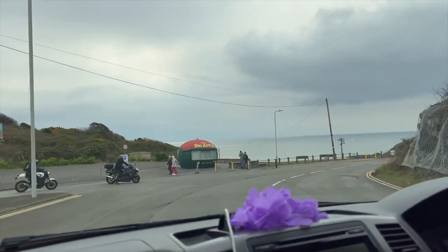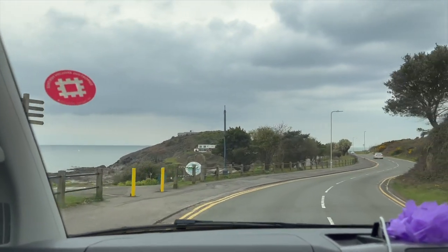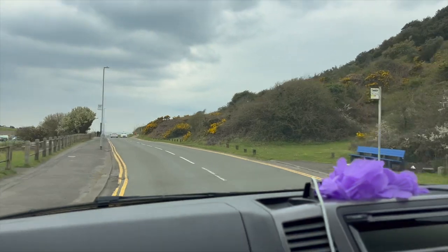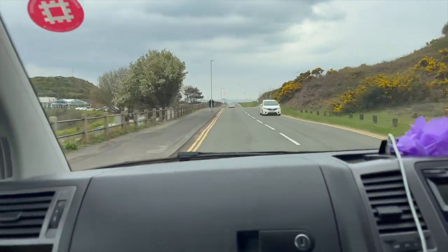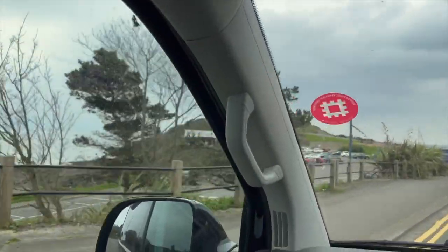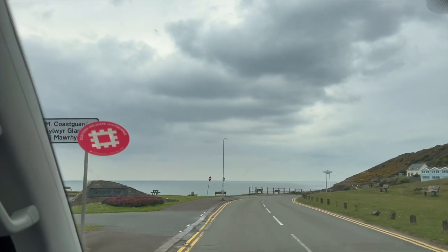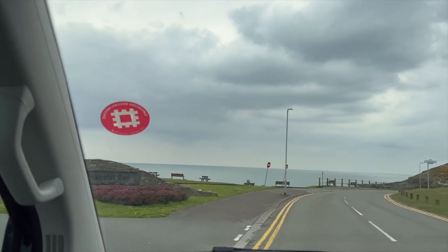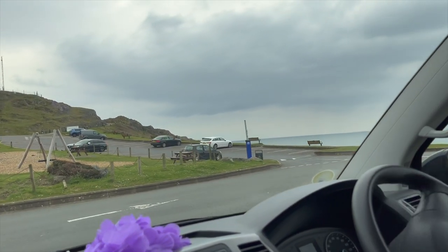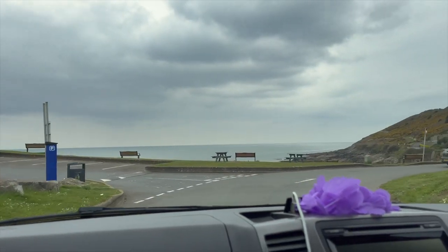Oh, look at that. It's up to a very big vista. Oh, wow. I do like a good vista. Devon is over there somewhere. Just about make it out in the distance. Just to have a look at the view. And we'll come round and admire the view.